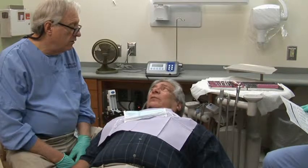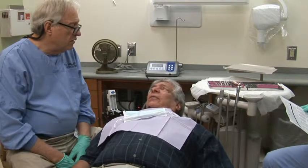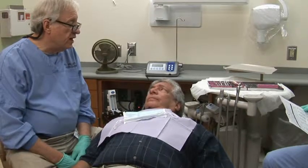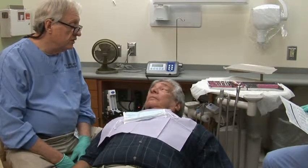How long does it take for the effect of the smoking to get better on my gums? The smoking effect by stopping is almost instantaneous.